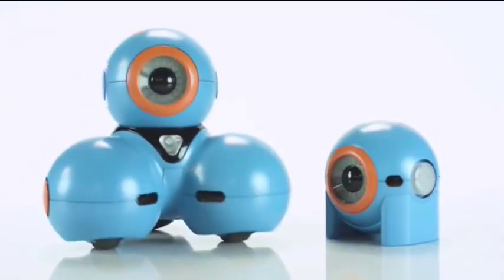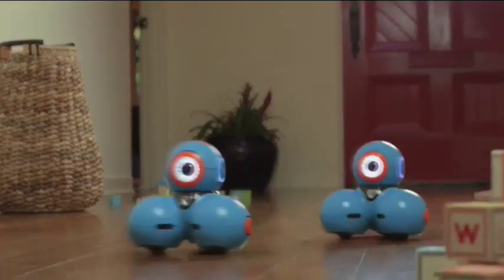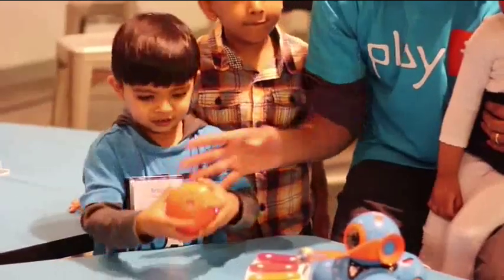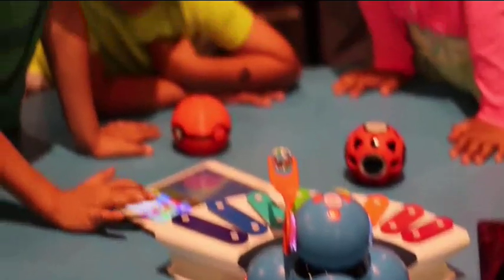Bo and Yana are a duo. Bo is the explorer while Yana is the storyteller. Together these clever robots help your child from the tender age of 5 to learn visual programming and develop basic problem-solving skills.